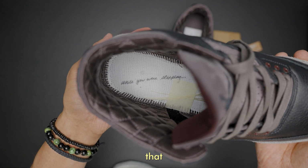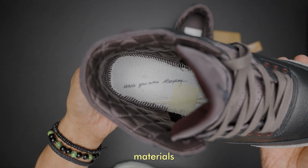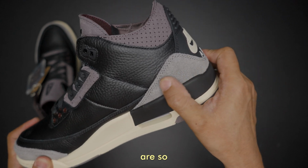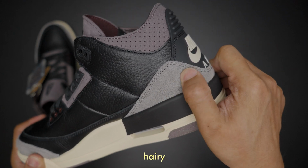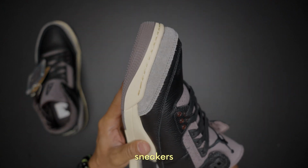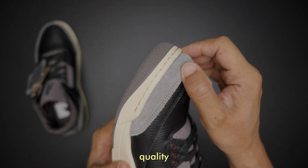So nice that they changed the quilting materials on this release. The overlay suede are so thick and so hairy, and I can even compare it to my SB sneakers in terms of the quality of the leather.